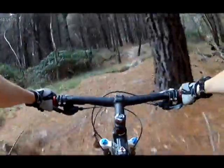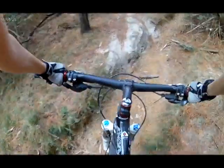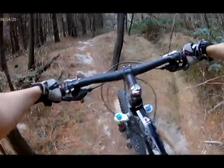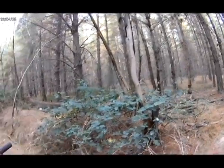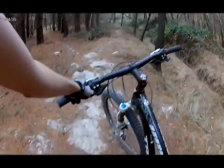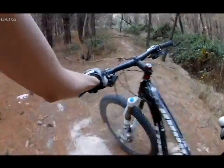Why is this bit sketchy? You really have to get off your bike unless it's a bit of a jump. Like, this is right up that. It's a bit of a jump or gap, if you want to call it. But it's big. I don't know why I put the thing there.